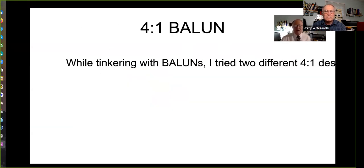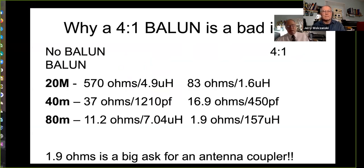Now the 4-to-1 balun is interesting. I tried a couple of different 4-to-1 baluns, and I can tell you right now, I think a 4-to-1 balun on the antenna side of an antenna coupler is a bad idea. In fact, I would say on the lower bands, it's not just a bad idea, it's a supremely bad idea. So you can see that the impedances of my antenna with my balun are pretty good.